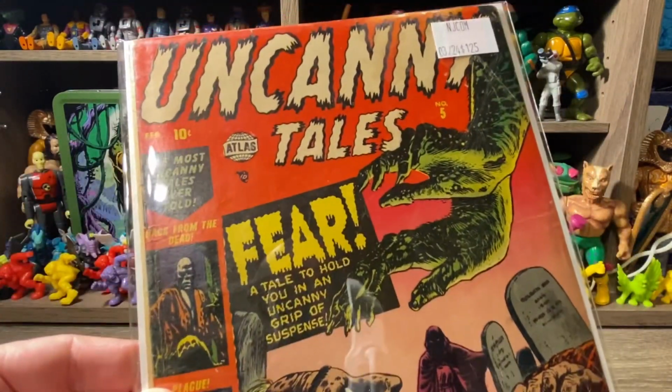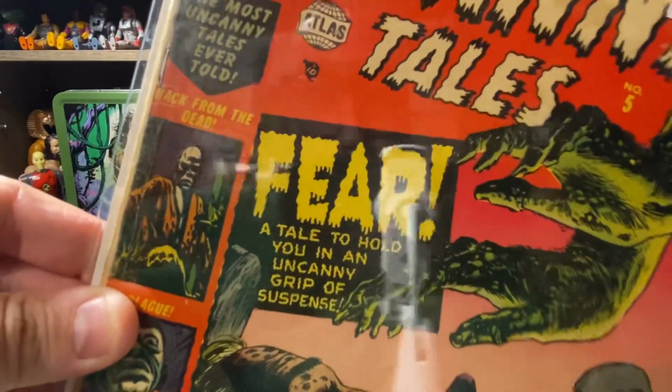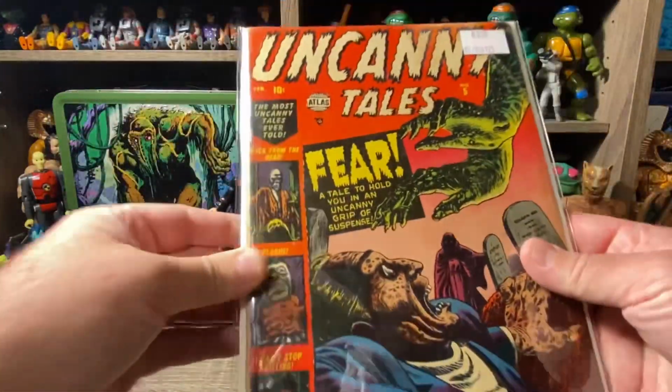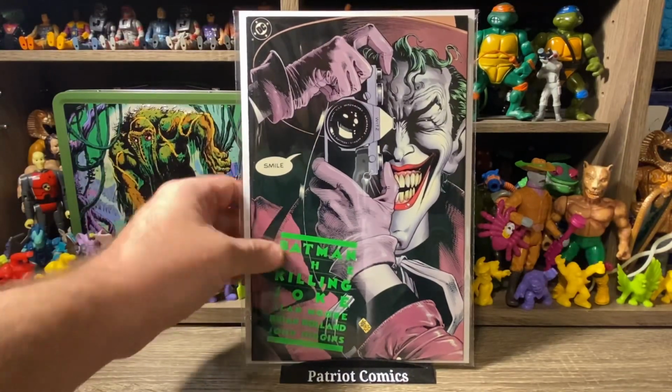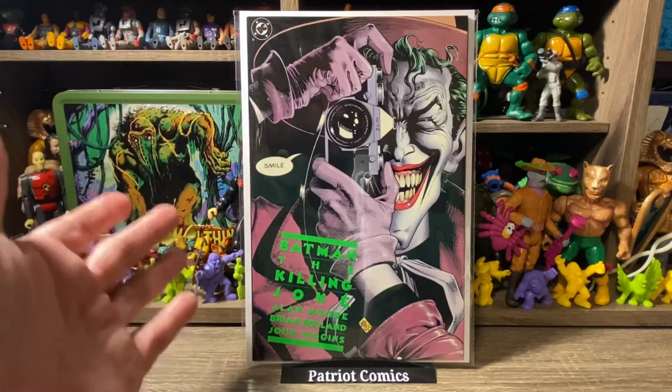Look at this book, Uncanny Tales. Really awesome. It's got the word fear with an exclamation mark right on the front. That just tells you it's scary. All right, so that was really cool. This one, we're actually going down in price because this one was an amazing find.